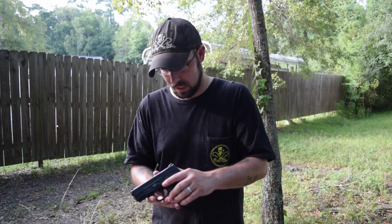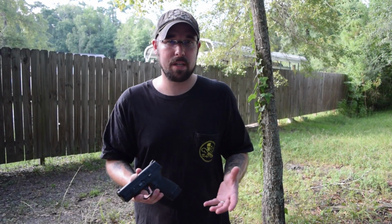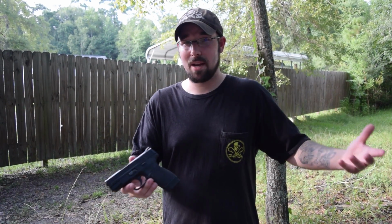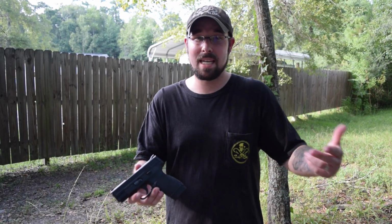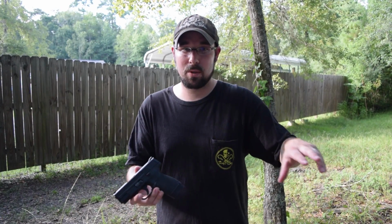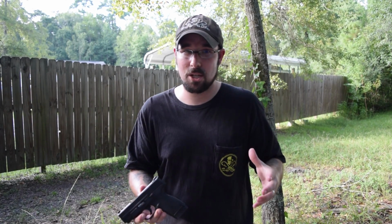A lot of people like to say that, oh, all these companies have copied Glock, blah, blah, blah. Glock's been doing it for so long. But you got to think all these companies, too, are more innovative than Glock. So although I like the Glock platform, you got to think Glock hasn't changed a whole lot in 25, 30 years.